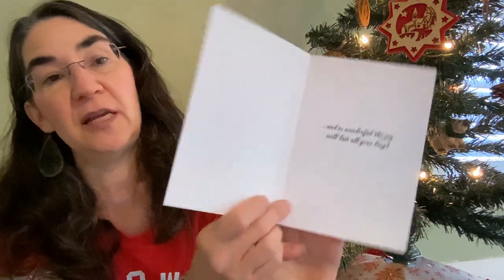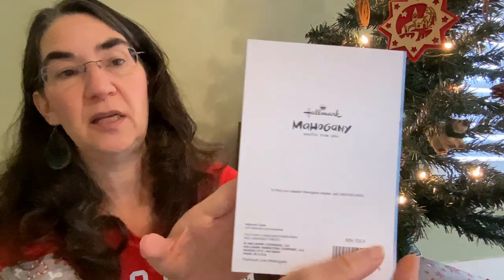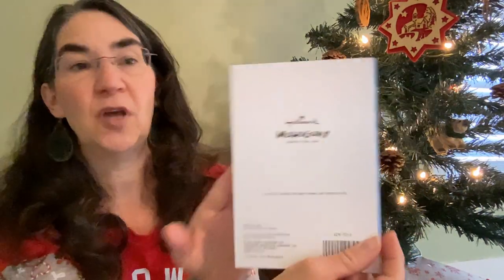Oh, this one, look how pretty that is. That's awesome. Just a beautiful blue winter scene. Okay, this one does not, let's see. This Christmas, may God pour you out a blessing so big you won't have room enough to hold it, and so wonderful the joy will last all year long. So this one doesn't have a verse in it either. This is the Hallmark Mahogany brand. Okay, so no verse in that one. I promise we're going to get to them.